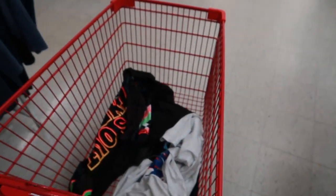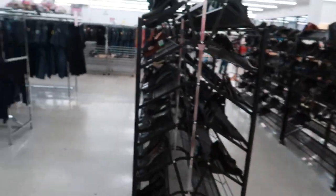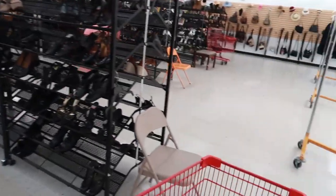How's it going, everyone? Here we are in Harrisburg, doing some thrifting. Already stopped off at the first thrift store and picked up a couple items here. Should be a fun day. Should definitely be a fun day.